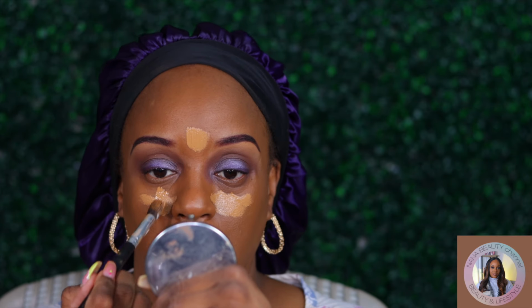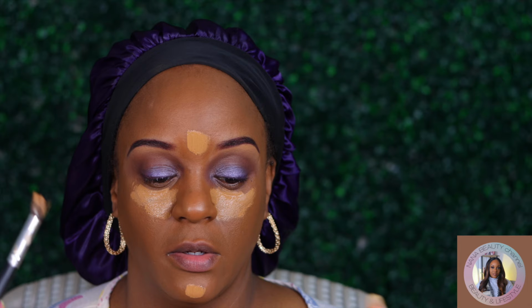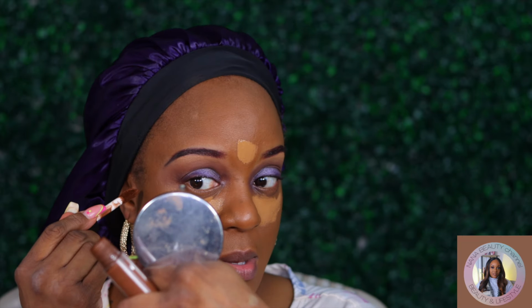I love anything that I could use as a foundation and a concealer. That's going to let me have control over the product, not the product got control over me. I'm learning that. I want control.